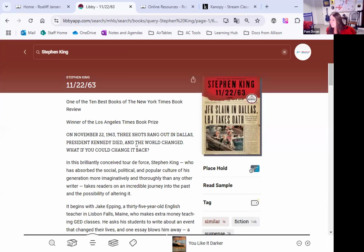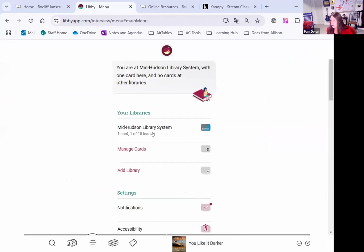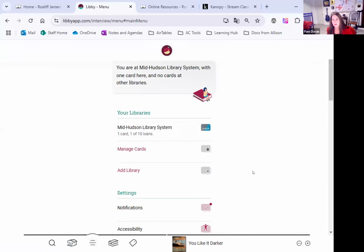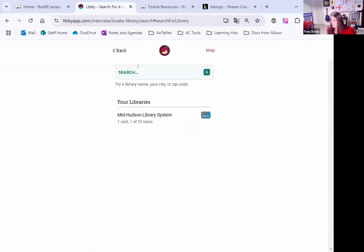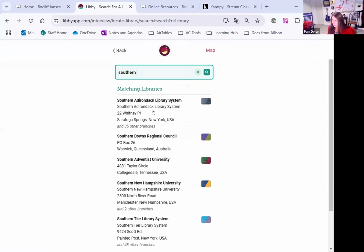I wanted to point out one thing for people they might not be aware of. So back when you were talking about adding your library, you picked the Mid-Hudson Library System as your library. The Mid-Hudson Library System actually has agreements with several other library systems, and you can add those library systems as well. And when you do a search, it will search those systems as well. So we might not have a title, or ours might all be on hold, but they might have one available. So you can add the Upper Hudson Library System, the Mohawk Valley Library System, or the Southern Adirondack Library System. And you don't need a card in those library systems. They will recognize our card.